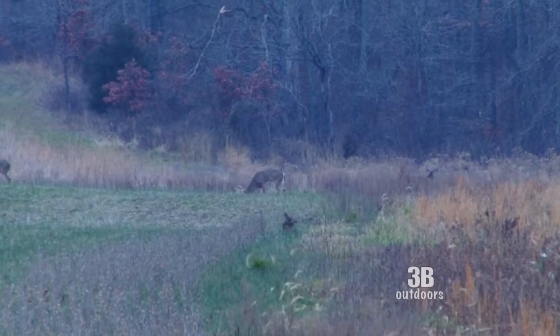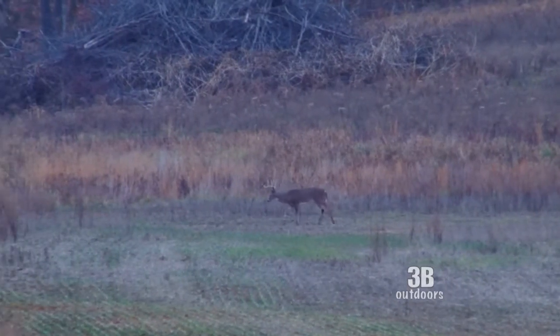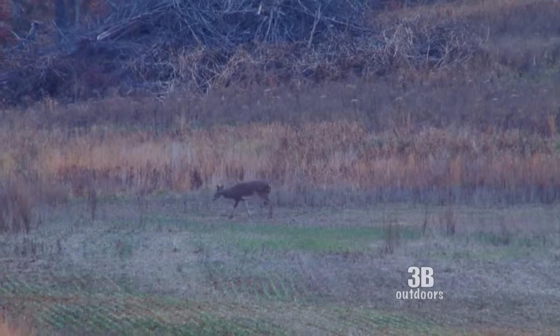This one big 10 pointer comes out and this 8 pointer starts down towards him. After I look at my deer, you can see why all these deer are busted up here in this field. This 8 pointer comes down and the 10 pointer just kind of gives him one of those looks. The 8 pointer turns around and walks off. The 10 pointer comes into the edge of the field and it's getting darker by the minute.